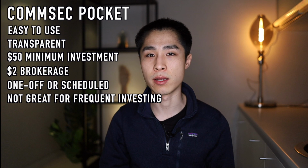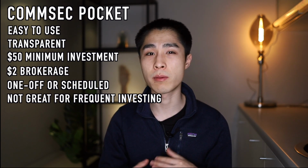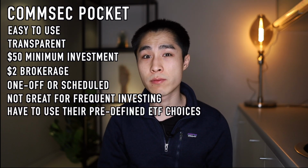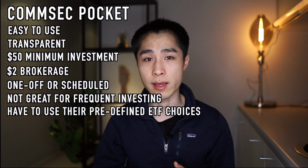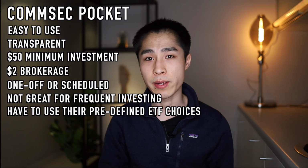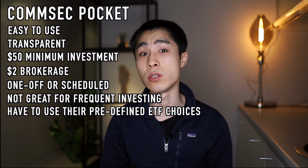The only other thing which I think is a slight annoyance is the options that CommSec Pocket has selected in their 7 core categories, as other than a couple of the options that they've chosen for ETFs in these categories, I probably wouldn't consider the rest as best in their class or best in their category, and you literally have no option here but to go with the option that CommSec has chosen. Most notably, Vanguard has been left off any of the options, so it's really something to consider here if you're going to use CommSec Pocket.